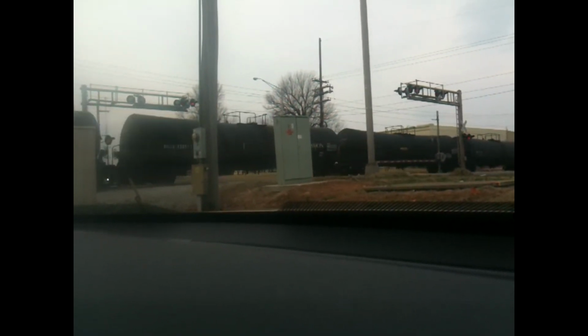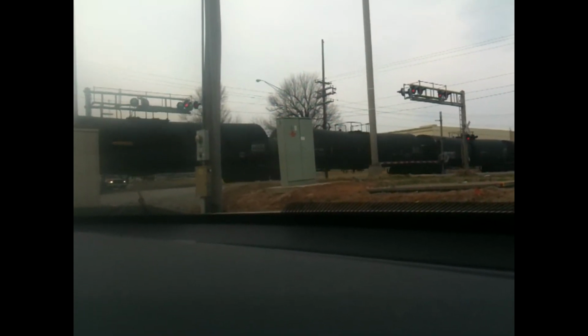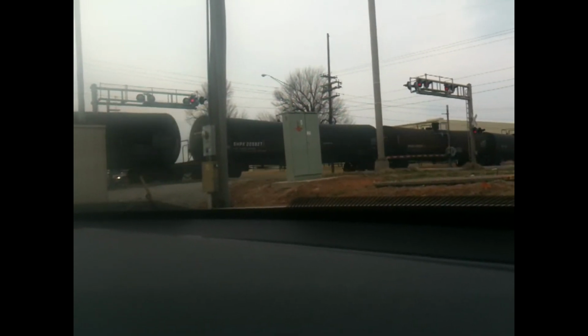Slowest one in a while. I just hear it down there. Faintly. Tanker 40, first tanker. It is just barely moving right now. I don't know what the problem is, but there's got to be some reason, because they usually go fast through here. Remarkable.